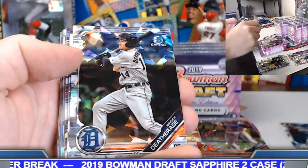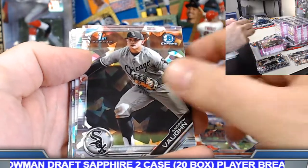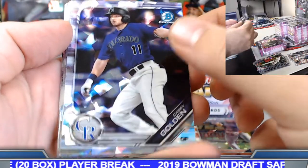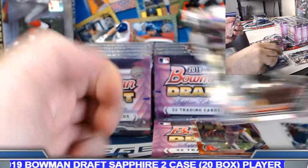Strump, Gorman, Deathridge, Beer, Packard, Andrew Vaughn, Miller, Steer, Veerling, Golden, Isabel, Kelly, Miller, and TJ Sigma.